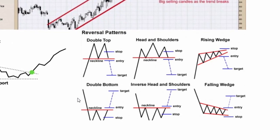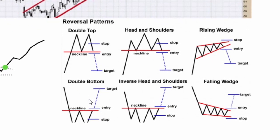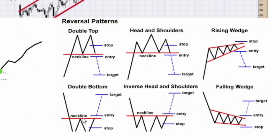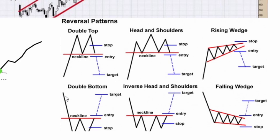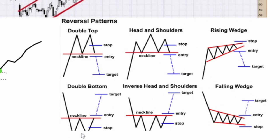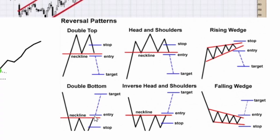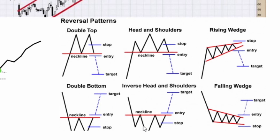Now you have what you call a double bottom. Now this is a sign of a reversal to the upside. You have something like a downtrend right here, then you go up, go back down, hit this same support twice, and then it eventually goes back up, hits the resistance, and then eventually breaks it, goes up to the upside. Same thing with the head. This is an inverse head and shoulders.